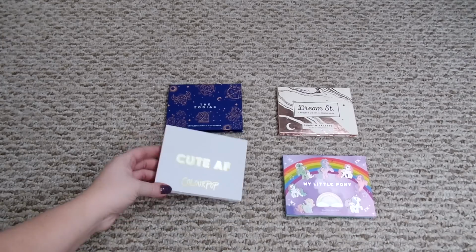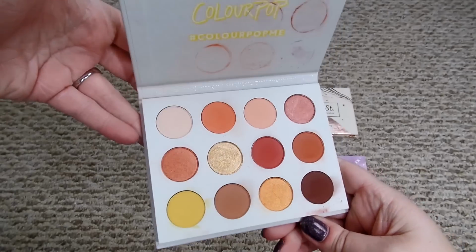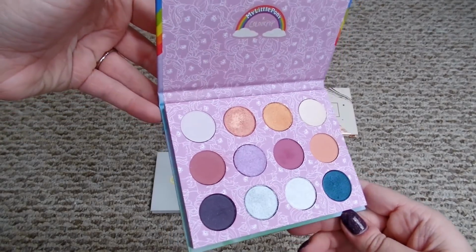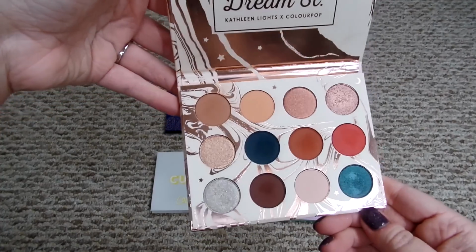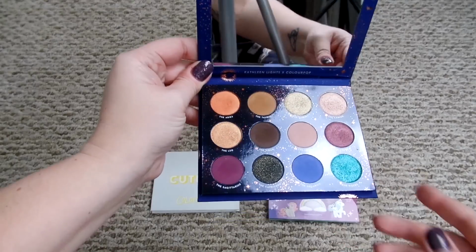Now let's do some ColourPop palettes. So I have the Cute AF palette, the My Little Pony palette, the Kathleen Lights Dream Street palette, and then lastly the Zodiac palette, which is my favorite of all of these.